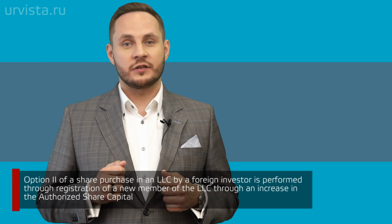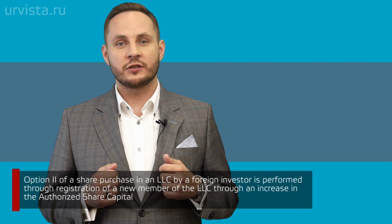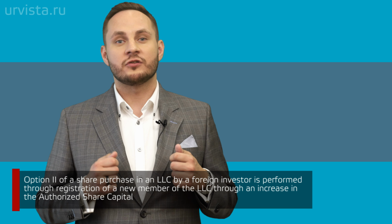That's all about the first option, and now option 2. Here, a share purchase in an LLC by a foreign investor is performed through registration of a new member of the LLC through an increase in the authorized share capital. First, to understand whether this option is suitable for you, check whether the charter of the LLC contains a prohibition on increasing the authorized capital due to the third party's investments.